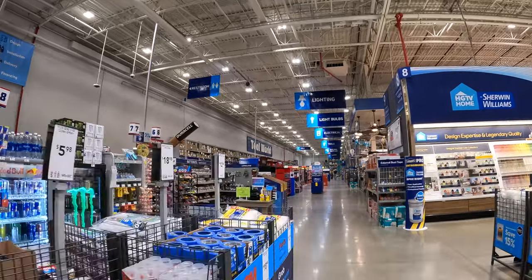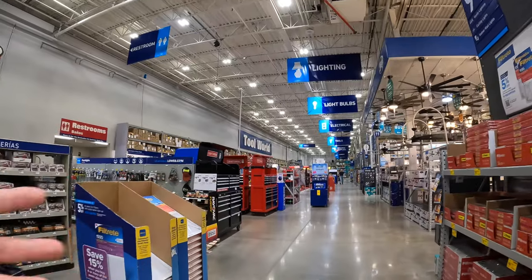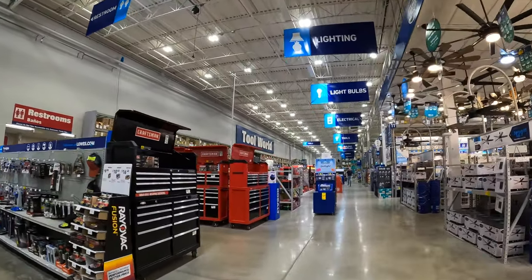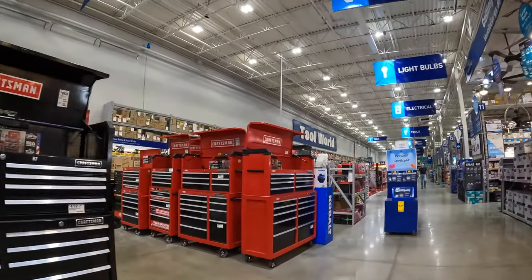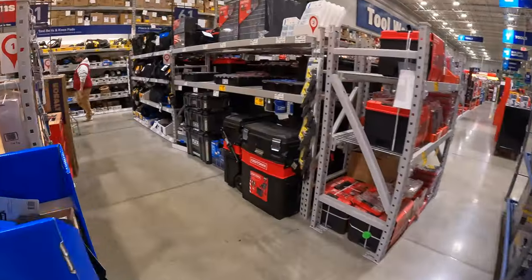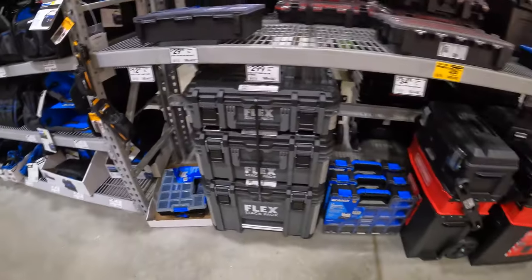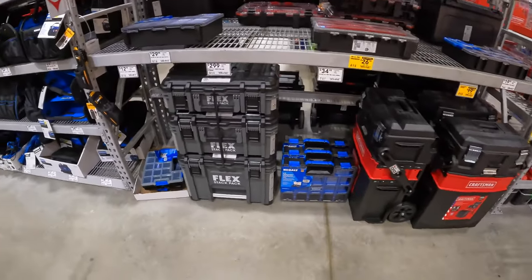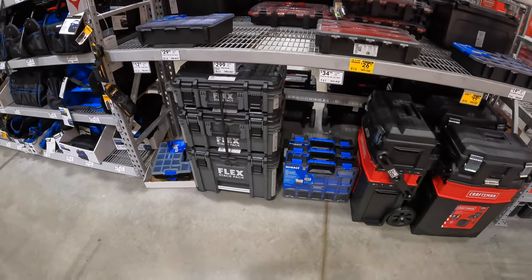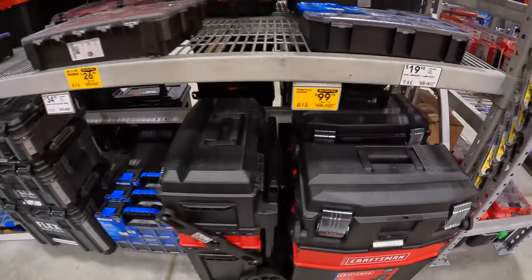But Craftsman does have a lot of socket sets here. They really do. All right, let's check out tool storage really quick. Nothing new. I guess something big is happening in fall. We'll see what that is in the future.